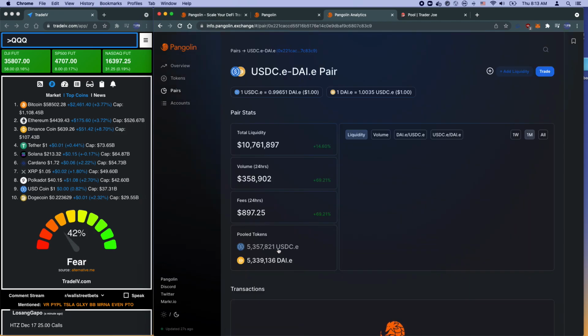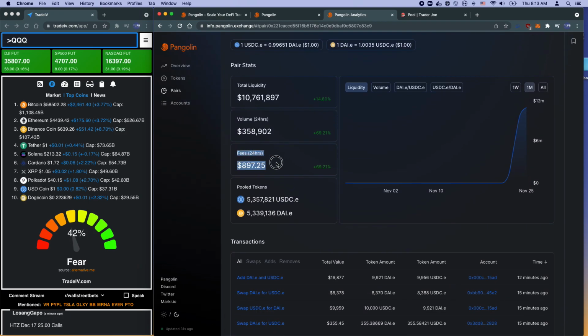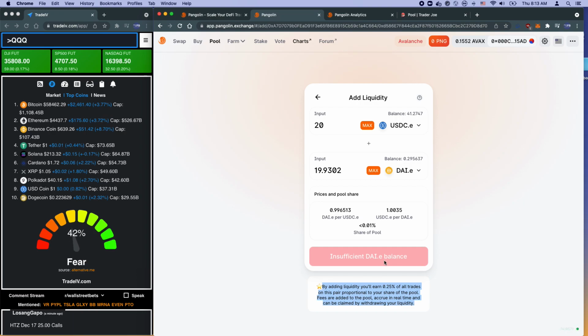So if you click on that, this chart will give you an idea that in the past 24 hours, this pool has received $897 in fees. And they will pay you some of that as a reward for providing the liquidity for it. And here you can see the real-time trades between people, for how much money was traded in this pool. So the nice thing about Pangolin is, let's look at it.